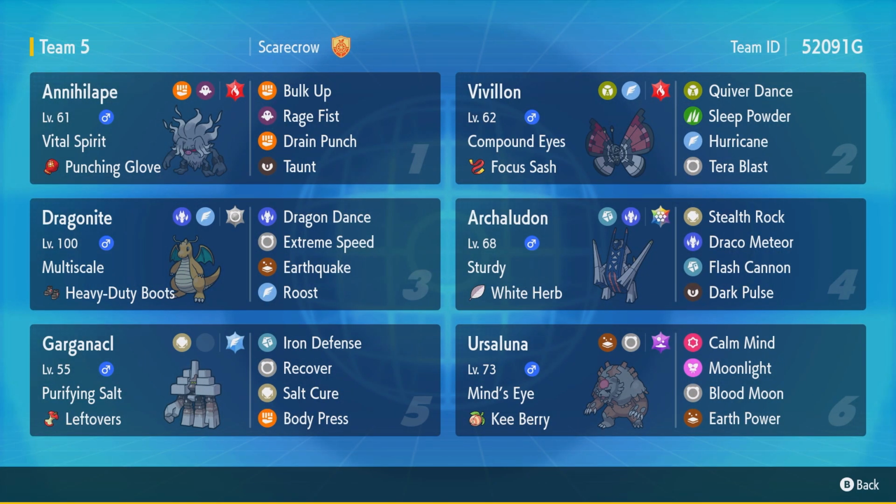Now, as you can see, we are using a lot of really strong Pokemon, and the core of the team, or kind of the conception of the team, was using Vivillon to set up Sleep Powder. In the past, it has been a good Pokemon to use because it has the Compound Eyes ability, which boosts the accuracy of its moves by 30%. Sleep Powder is a 70% accurate move, so once you factor in the Compound Eyes, I think it ends up being about 91% accurate. Same thing with Hurricane.